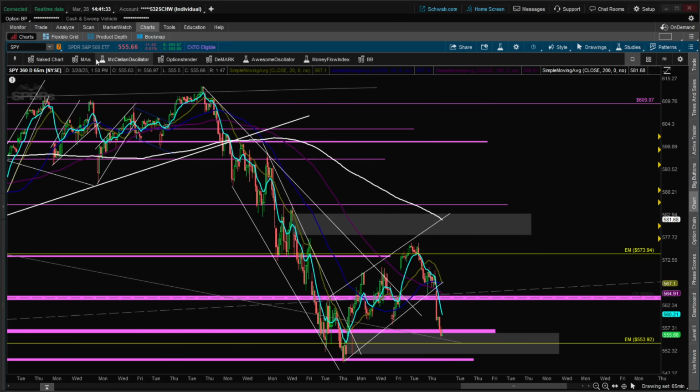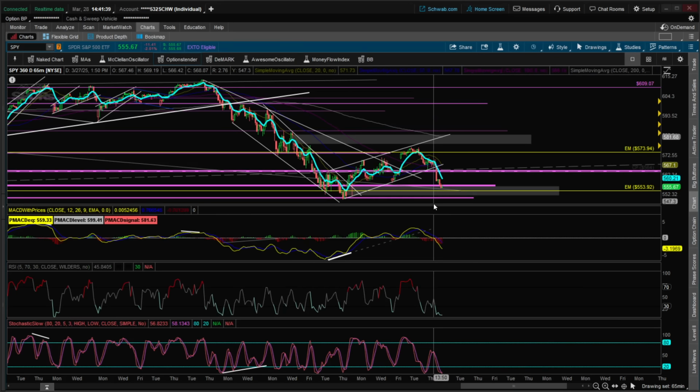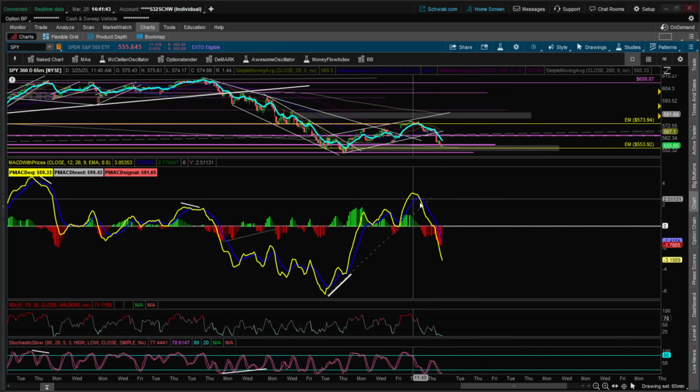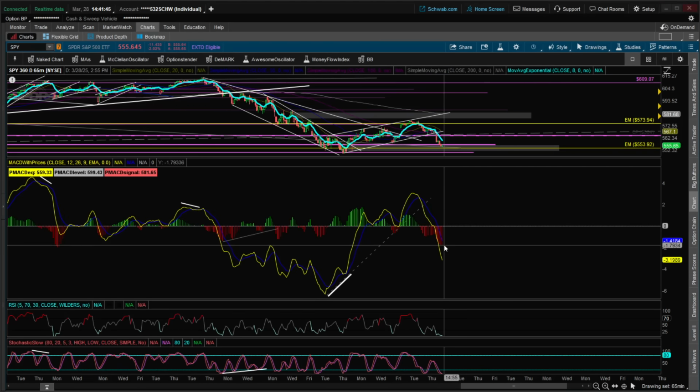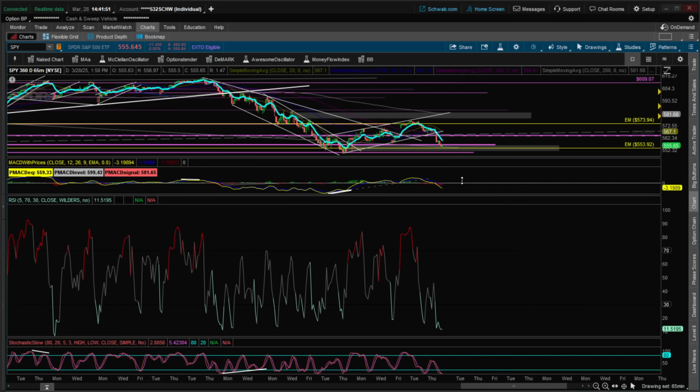All right, let's look at our setup here. Okay, MACD just heading lower. We're going to start to get the histogram to move up, so we'll keep an eye on that. But we're already well oversold. Okay, we're into the 11 range in the RSI. With that comes a very typical bounce after.